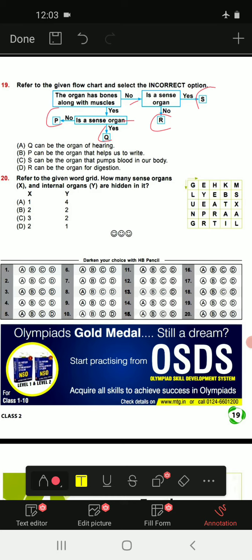Now the options are: A, Q can be the organ of hearing. Option B, P can be the organ that helps us to write. Option C, S can be the organ that pumps blood in our body. And option D, R can be the organ for digestion. So which option? C, that is S can be the organ that pumps blood in our body. This option is correct because the organ has bones along with muscle. If no, then it is a sense organ, and if yes, that is S. So S can be the organ that pumps blood in our body.